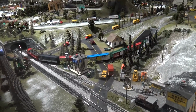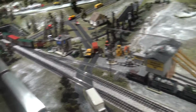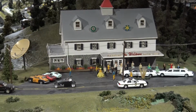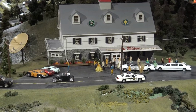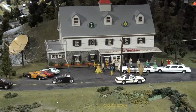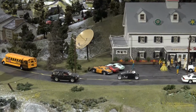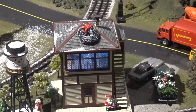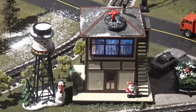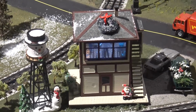There are so many trains here, I don't know where to look. At the Willows restaurant, we have a wedding happening. We see a bride and groom walking out. They probably just finished their reception. And this spot definitely has the best television. Look at the size of that satellite. The switch operator is working, handling all these switches. You see him moving back and forth in his tower.